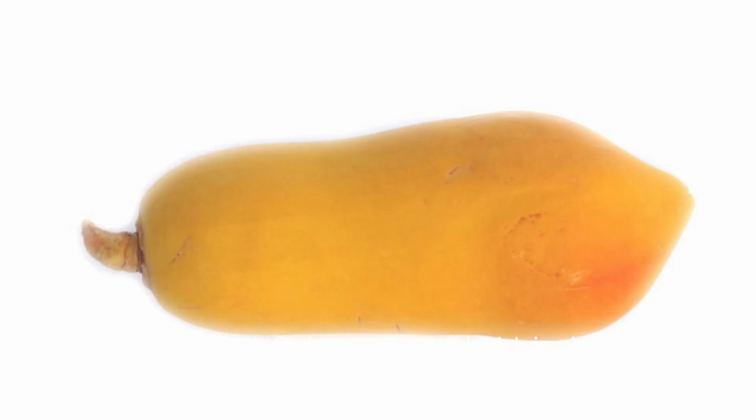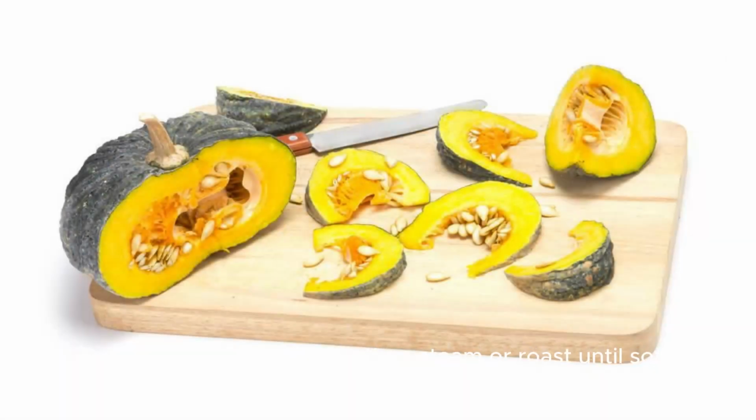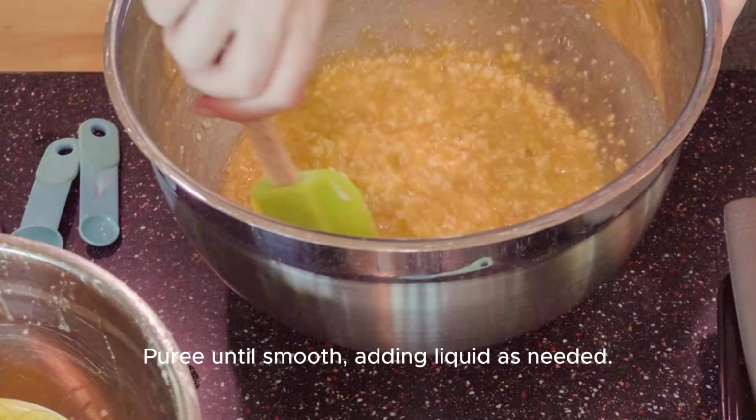Butternut squash. Butternut squash is rich in vitamins A and C, as well as fiber. Peel and chop the squash, then steam or roast until soft. Puree until smooth, adding liquid as needed.